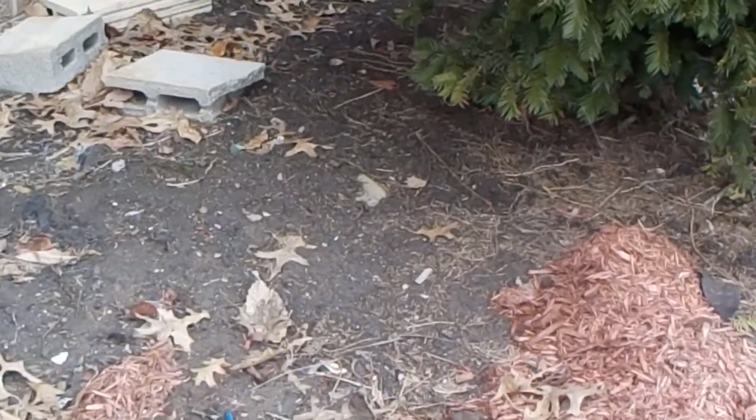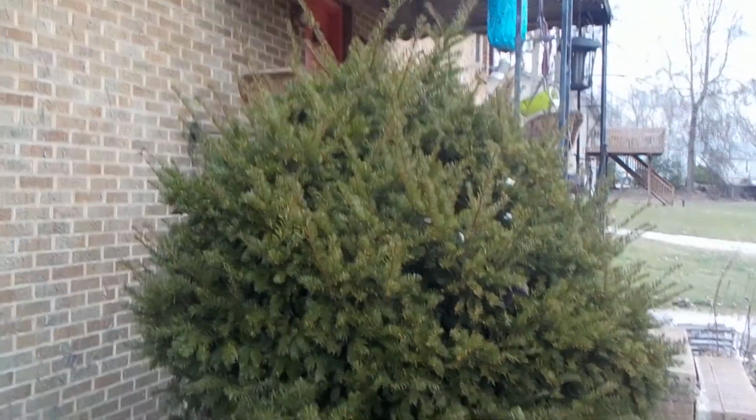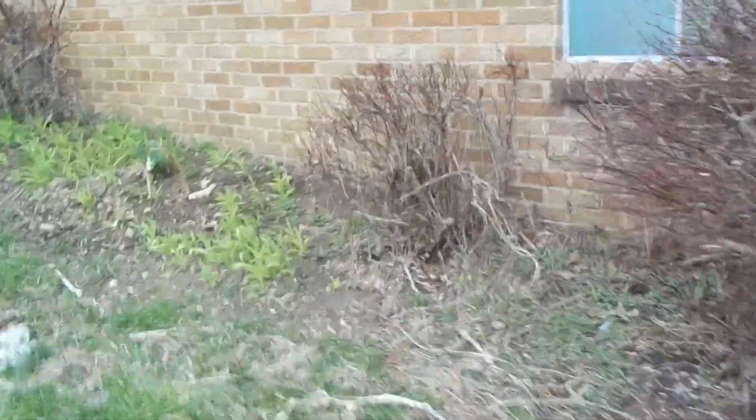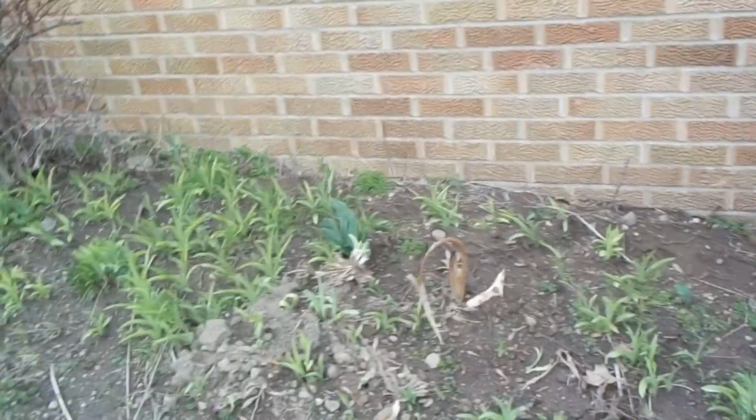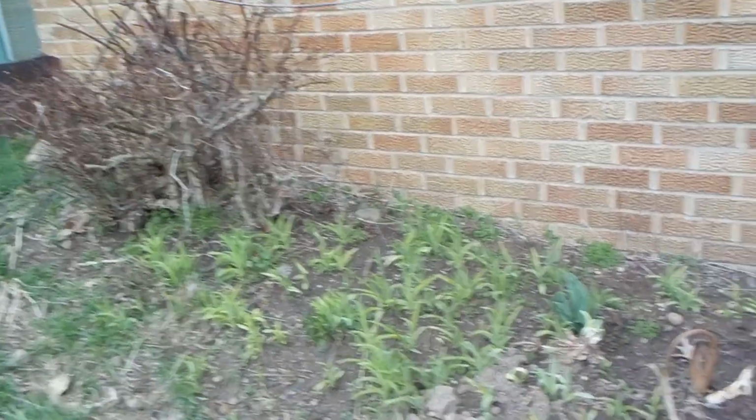Was there something in that area trying to come up out of the ground before spring? Around this tree here. Shrubbery, they call it. There's something there that we didn't plant. Don't remember planting anything in that spot.